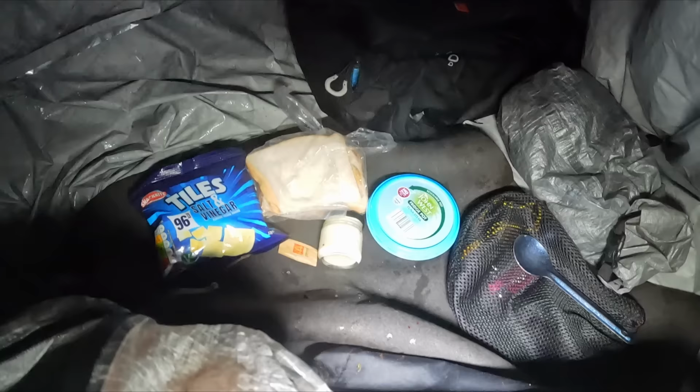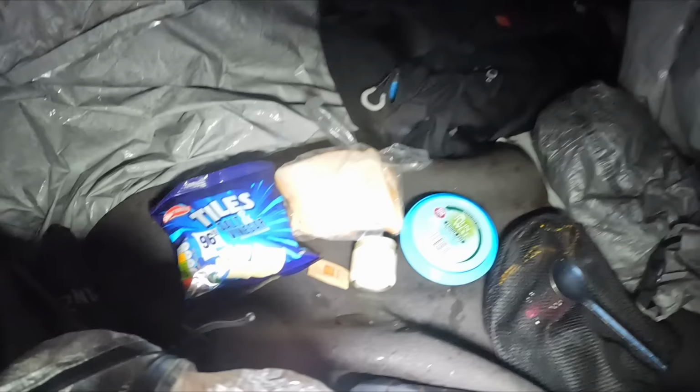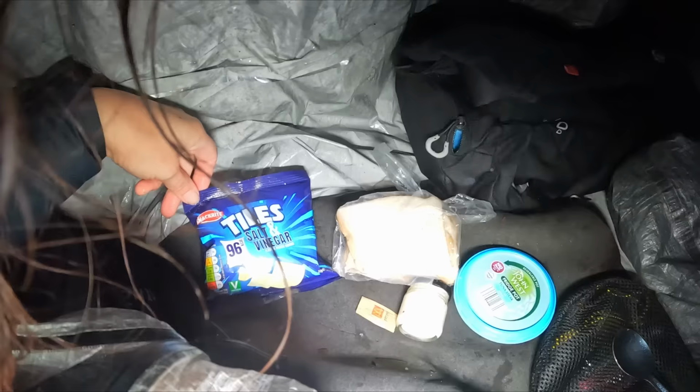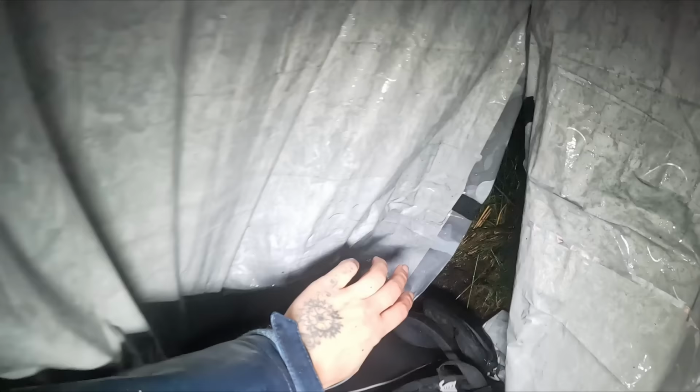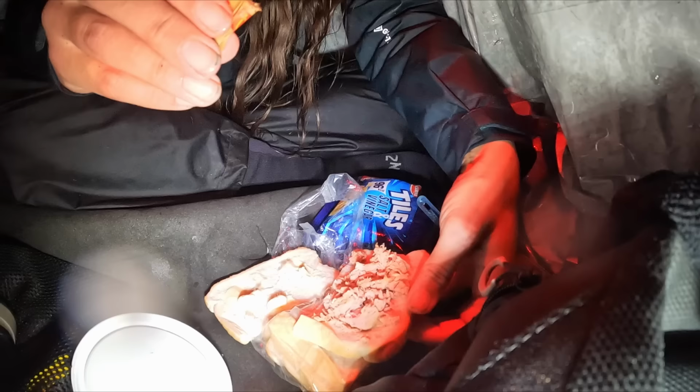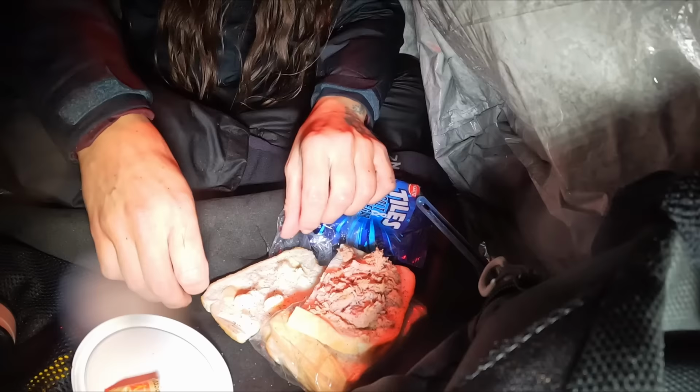Look what I've got here. I'm still hungry, so I'm gonna have a snack. So I've got some bread, some tuna, mayo, pepper, and some crisps, of course. It's gonna be so good. You know, I actually can't believe how much warmer I am in here. Just making sure I've got a little gap there for air. I actually don't feel too uncomfortable at the moment. This is like survival shelter gourmet food, I tell ya. Oh yeah, look at that. Well, excited for that.